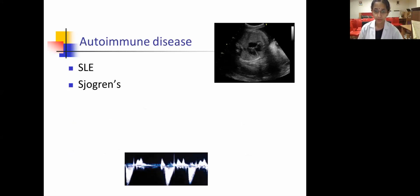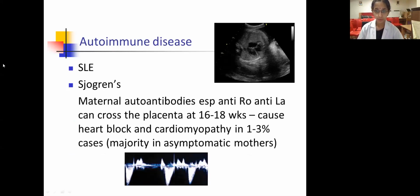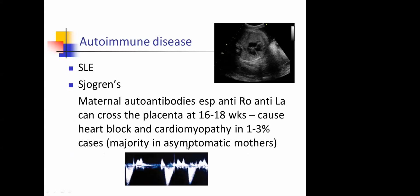Autoimmune diseases like systemic lupus erythematosus and Sjogren's disease can affect the conduction system in terms of variable degrees of heart block, and these antibodies, typically the anti-Ro and anti-La antibodies, can cross the placenta at around 16 to 18 weeks. Apart from causing conduction disturbances, they can also cause cardiomyopathies. Most of these mothers are asymptomatic. So most of the time we really don't know if the mother has it unless the first baby has a heart block, and then you evaluate the mother and realize that she was actually carrying those antibodies. So these mothers need a fetal echo in the subsequent pregnancy.